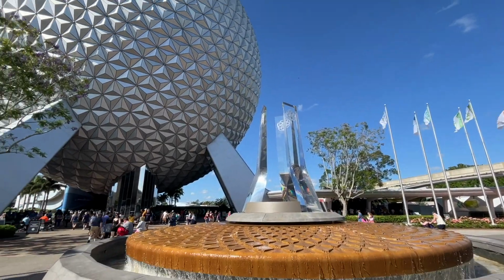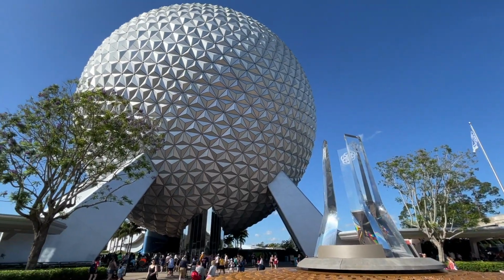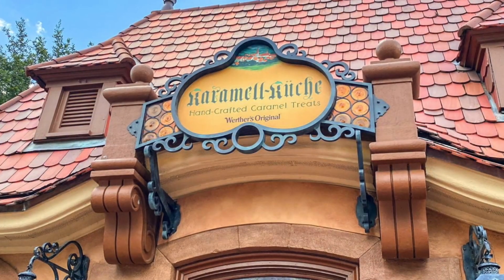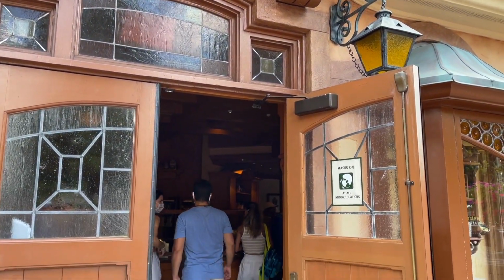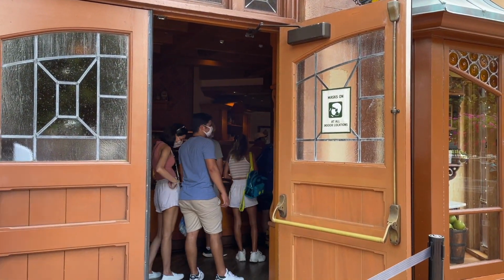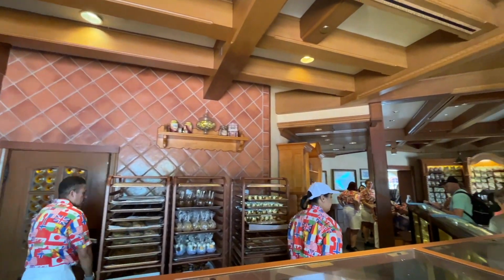What? We're already at snack 7 with no mention of any Epcot snacks yet? Let's change that right now. Hi, I'm AJ and I love caramel kusha in the Germany Pavilion. I love the way it smells, I love the way the snacks taste, and I especially love when I come across something new in their bakery display case.